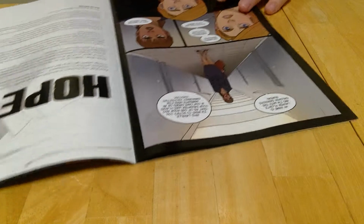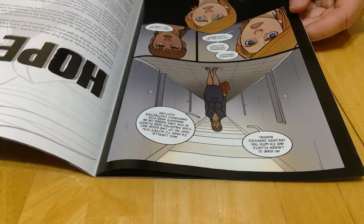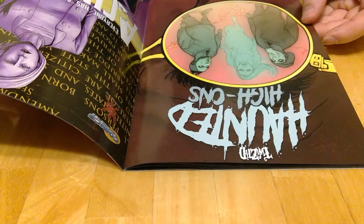I don't know if this will be a classic as a character introduction, but I think it's the beginning of a story that has the potential to be very strong. So I like this a lot.